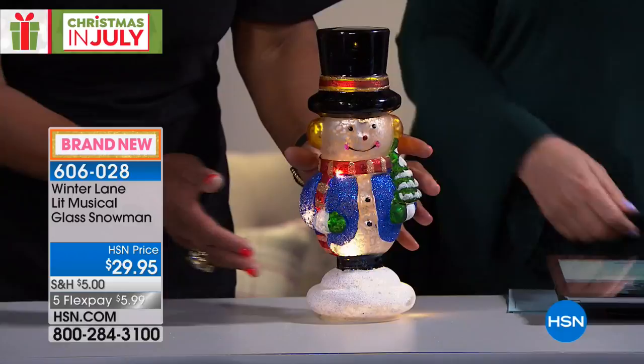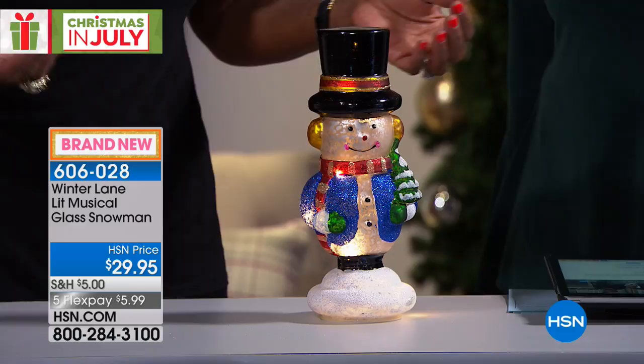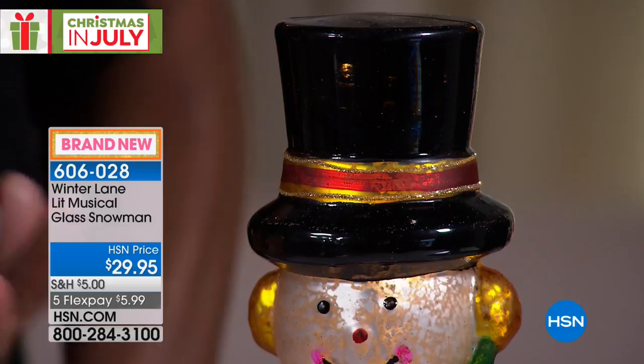But this is so delicate. This is really precious. Maybe snowman is your motif. Maybe you love to collect snowmen. Maybe your children really love a snowman. This is his lovely top hat. Look at all that detail. You can see where it's hand-painted. You can see the brush strokes in his top hat. He's got his earmuffs on.